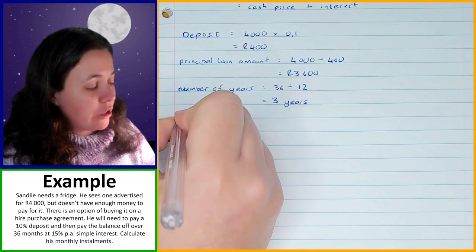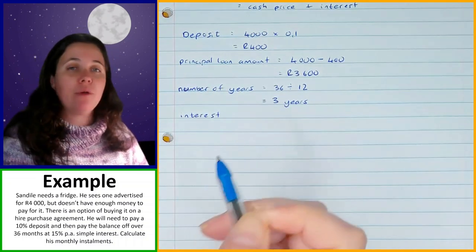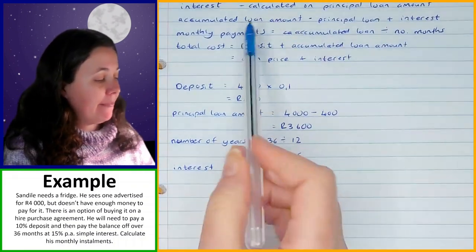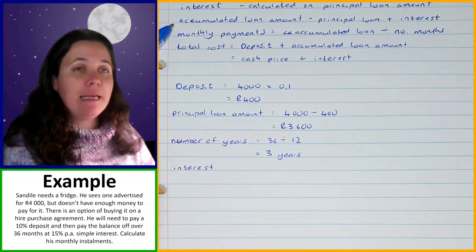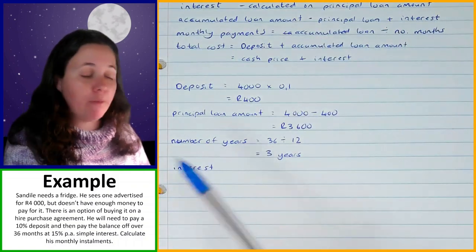Okay, so now we're going to work out the interest. The reason we need to work out the interest is because in order to work out the monthly installments, we need to know the accumulated loan amount. Now at the moment we know the principal loan amount, but the accumulated loan amount is the principal loan plus the interest. So I now need to work out my interest.